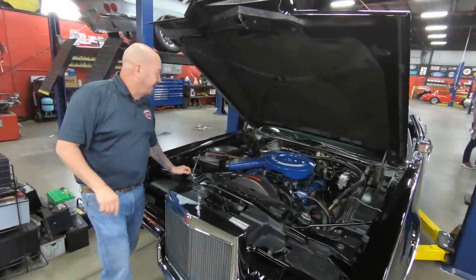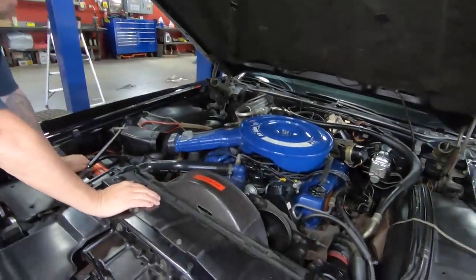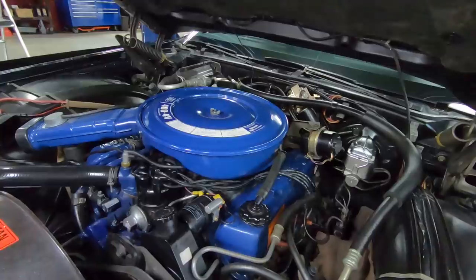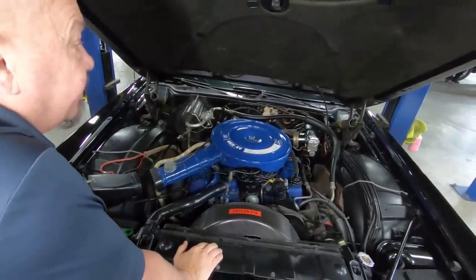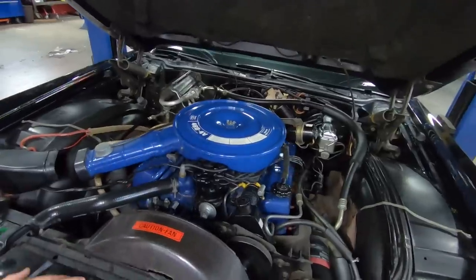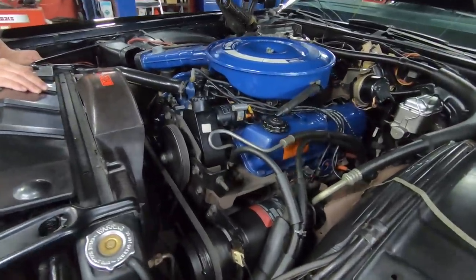All right, up front here, look at this, 460 power, man. I tell you what, they knew what they were doing. They built this motor. It's actually the same motor I got in my car. Of course, I got mine souped up just a little bit. This is all original here. It's got the original distributor in it. It looks like it does have power brakes. Of course, AC, power steering. Looks like it's got a Motorcraft battery in it.